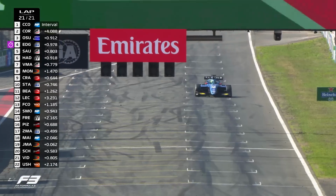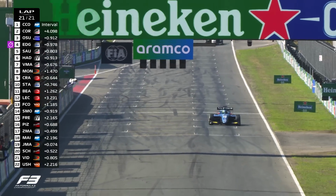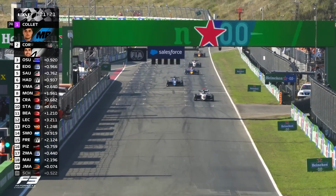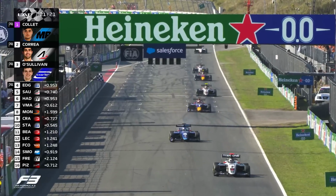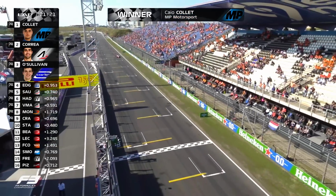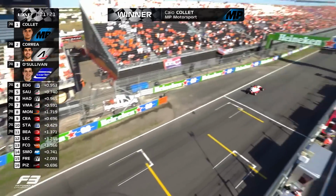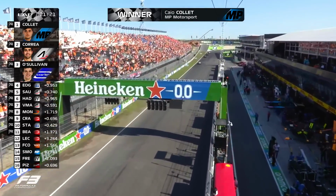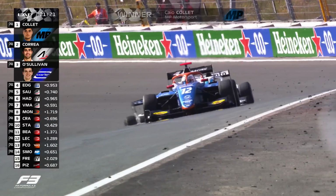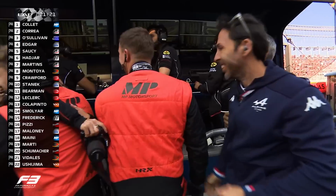And for the second time this season, Caio Collet wins in the FIA Formula 3 Championship. He takes the win here at Zandvoort in the sprint race. It's a first ever podium in FIA Formula 3 for Juan Manuel Correa. A fantastic drive from the American. And Zach O'Sullivan returns to the podium for the first time since Silverstone, his second visit to the podium.